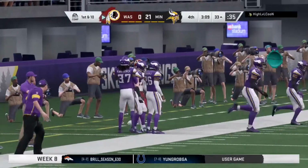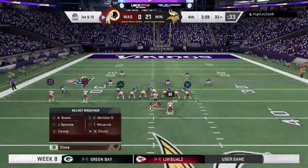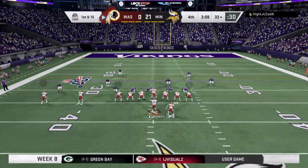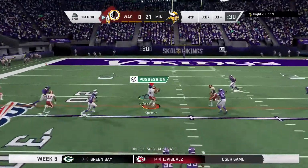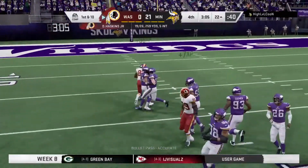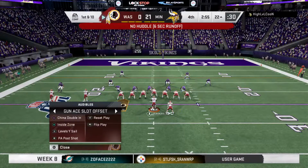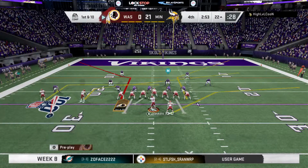Clock management definitely critical here if they want to get back in this game. Absolutely agreed. They have to up the tempo in this case, down a couple of scores. Want to make sure they have a chance to win this ball game. There's a throw over the middle. It's taken in by his tight end. It's a first down for the Redskins on a pickup of 11.